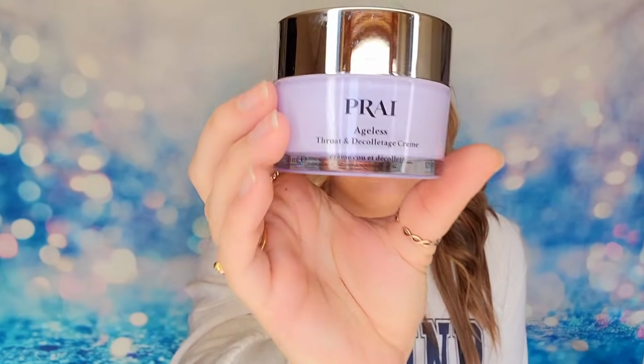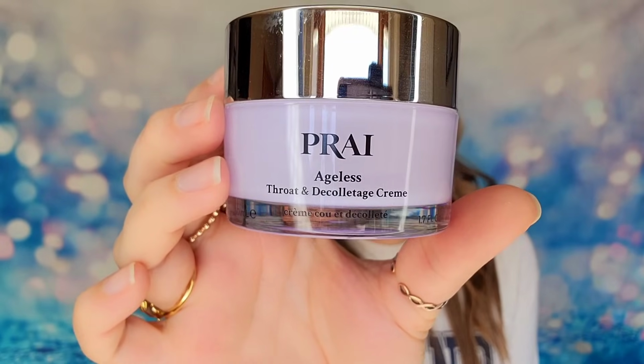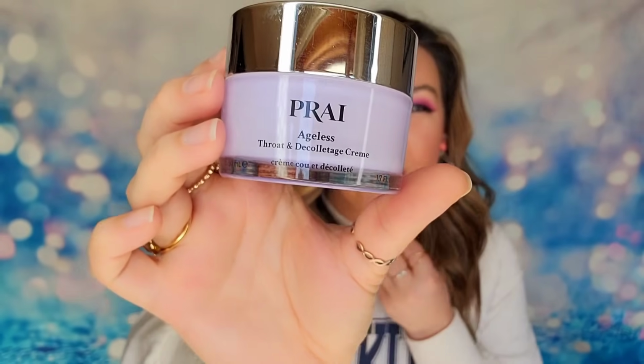We're up to product number 9 in this box, you guys. So our 9th product is a full-size product, and it is a skincare cream designed for your neck area. This one is 50 ml or 1.7 ounces. It's from the brand Pry. This cream is designed to tighten up that neck area, especially where it's really thin. You know how your skin gets a little bit more thin there?